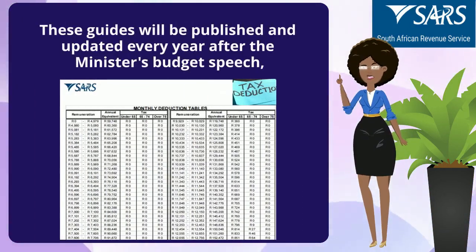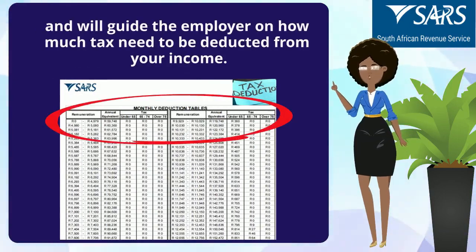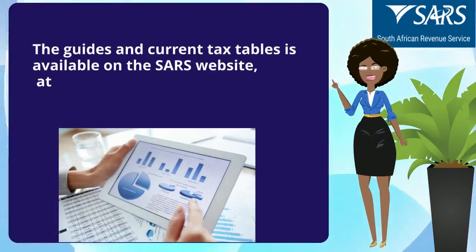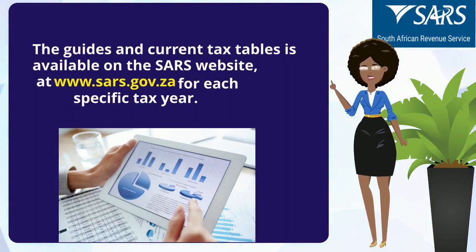These guides will be published and updated every year after the Minister's budget speech and will guide the employer on how much tax needs to be deducted from your income. The guides and current tax tables are available on the SARS website at www.sars.gov.za for each specific tax year.